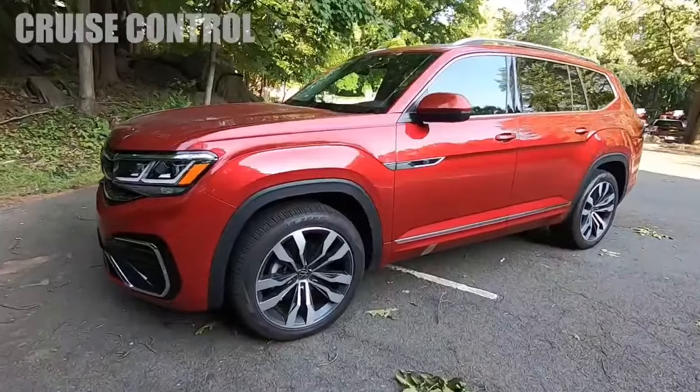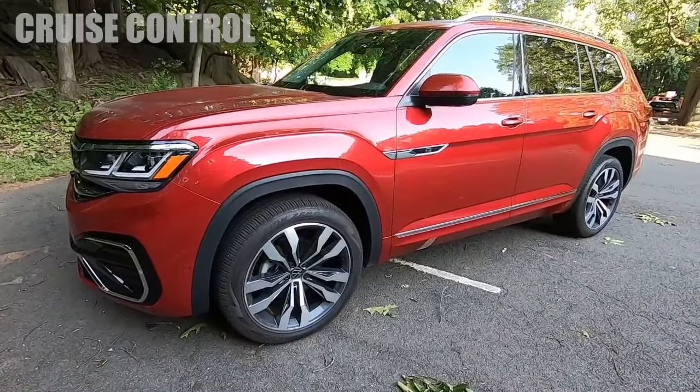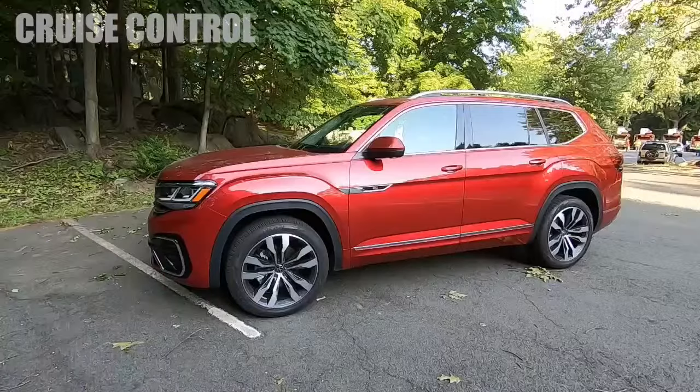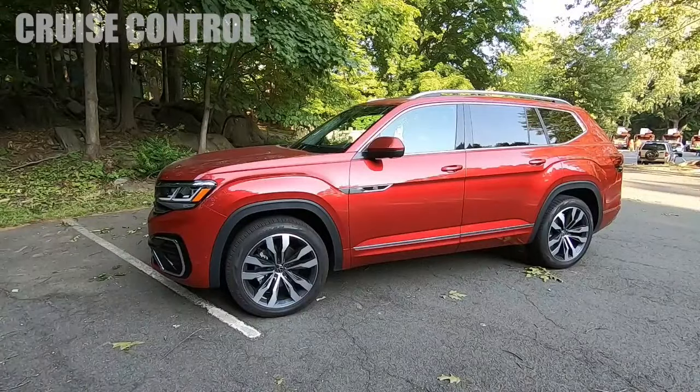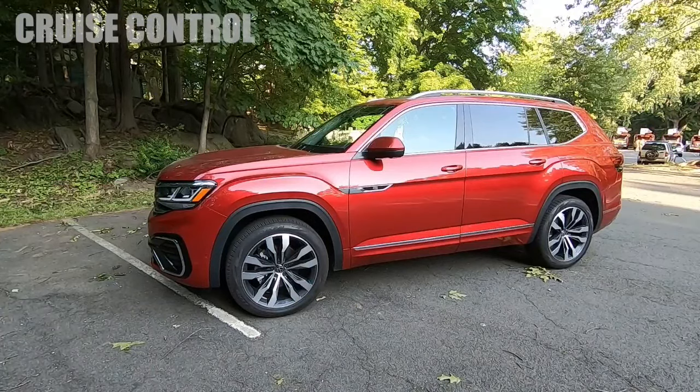Actually, for what you're getting and the fact that the average vehicle in this country is selling now at $47,000, this is considerably more than you'd be getting for something you've paid 47 for. Yeah. So it's not inexpensive, but it's fair.